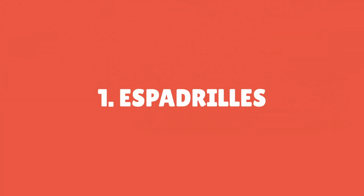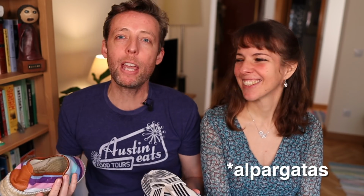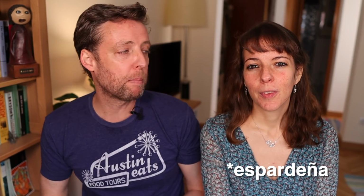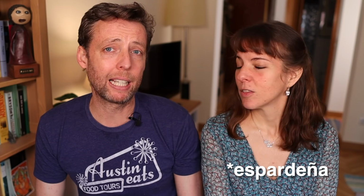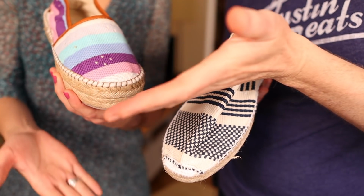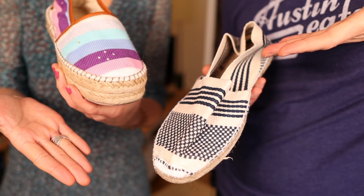Okay, so espadrilles. Now, you will have heard of these. They're called espadrilles in English. They're actually called in Spanish alpargatas, but I believe espadrille comes from the Occitan word esbardeña, which is what they call them in Catalonia, I think. Of course I knew. She knew that. I had no idea. So you will find that a lot of Spaniards will have these lying around because they wear them in summer. You'll find them in households, right? Yeah. Every member of the family will have a pair probably.